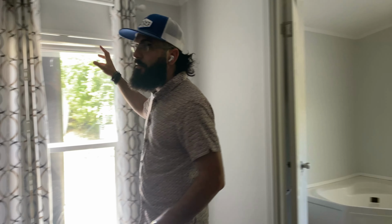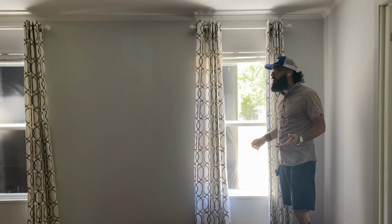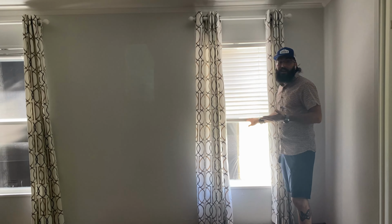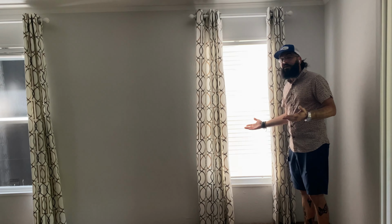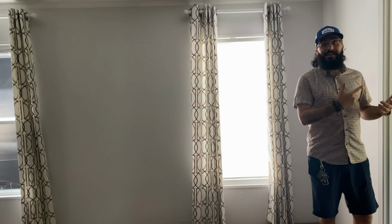All of the Solitaire rooms will have your blinds in them. So that's something that you don't get all the time. And if you don't see them, then you're probably not going to get them. So these blinds, one hand operation, pretty simple, just up and down, and they'll hold their position. Nice feature there. Let's take a look at the master bath.